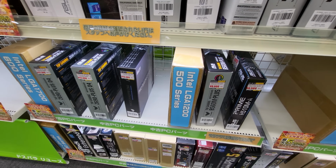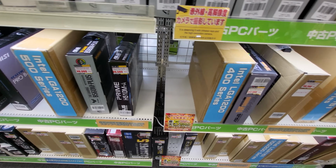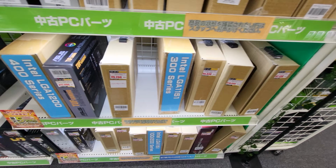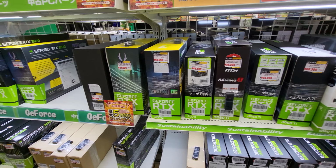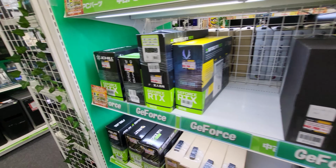So I thought the 2080 Ti deal was pretty good, but this one definitely trumps all the GPU deals I've got this month so far. However, let's keep on hunting, see if we can strike it really lucky like we just did here.